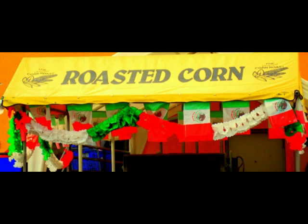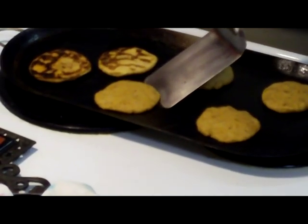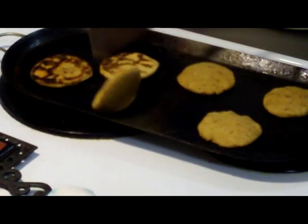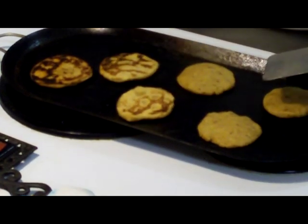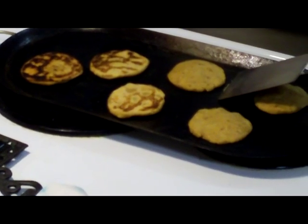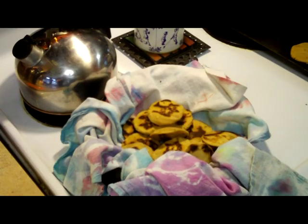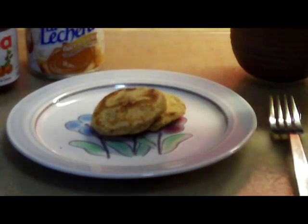Finally, you want to take this dough, make your little cakes, put them on your hot plate, turn them once after the edges start to dry and your cake begins to rise. And then you want to place them in a basket with a warm towel so that you can serve them warm with any toppings that you like or with no toppings.